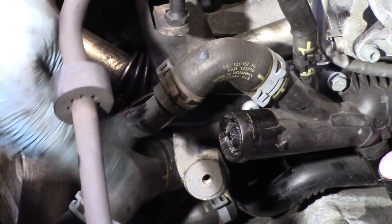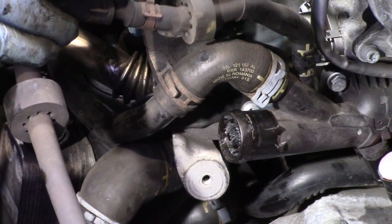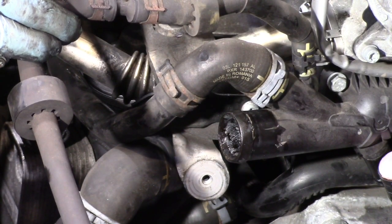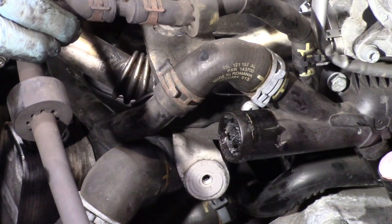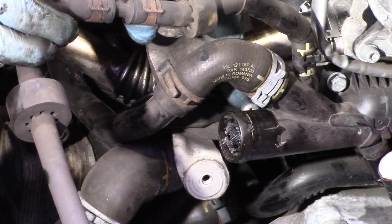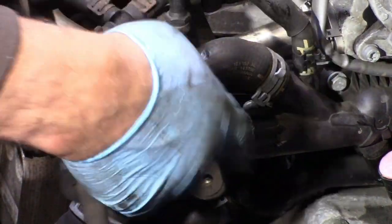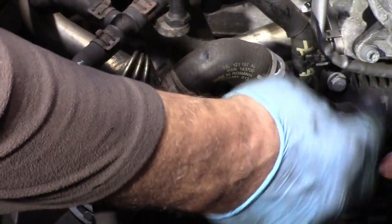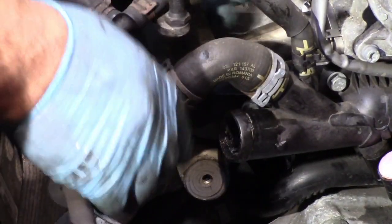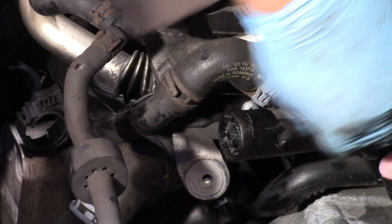Okay. This hose is secured by this screw. To have access to this screw, you need to remove this cooling distribution housing. I didn't want to remove this, but you have no access to this screw which holds this hose. So you need to remove this housing first.